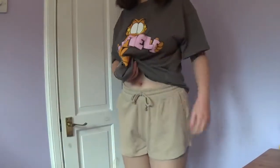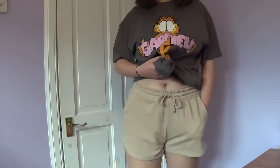This was the only colour on the website in my size that was available, and it was very frustrating because I'd found some that I liked that were black and pretty plain, but then there were also these dark grey ones which I liked, and on the website it didn't show up that they were out of stock until I tried to add it to my bag, and then it said out of stock. So I just had to get the beige ones, which isn't the end of the world, I don't really mind, but I guess they're not as practical as black would have been.